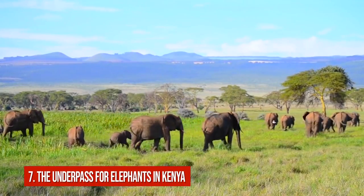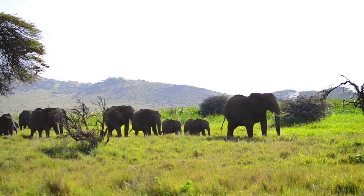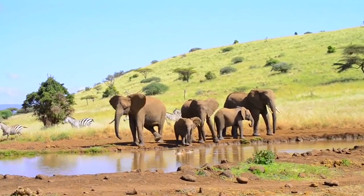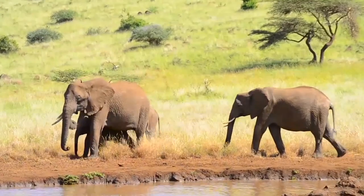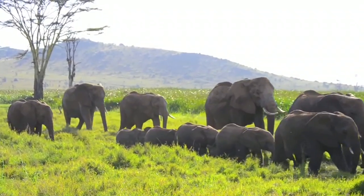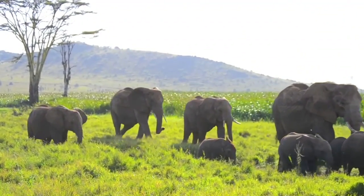7. The underpass for elephants in Kenya. Here in Africa, there is a great and increasing problem of human-animal conflict, and elephants suffer greatly from it. Human development separates elephant families and prevents them from getting together. But this tunnel is a real salvation to this problem.